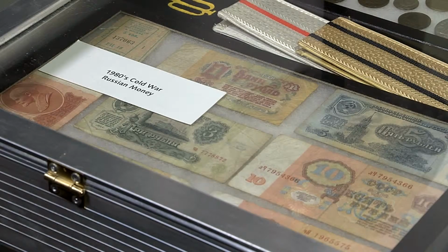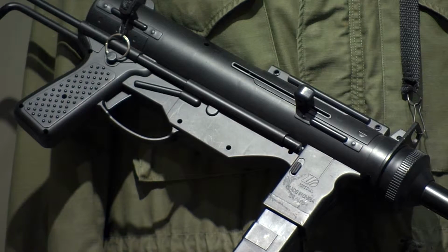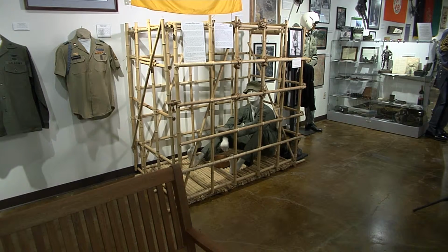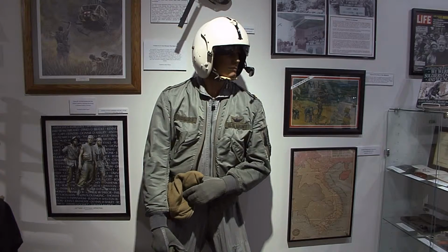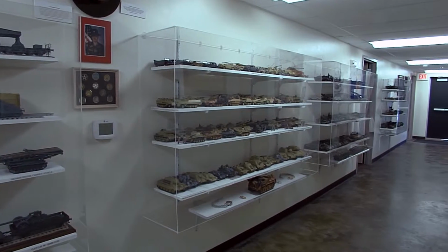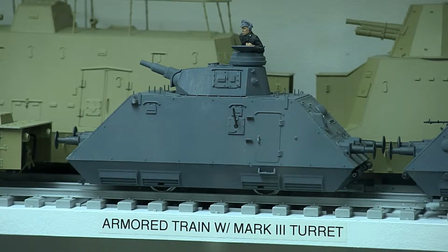Even items used in everyday life. It's interesting to see the technological developments of military items over the years. I think that by viewing our artifacts, they can get a feel for the kinds of problems that the soldiers had and the progression of things. We always start them off with showing them the original gas mask in World War I. Lining the hallways are hundreds of models, meticulously crafted by two main donors.